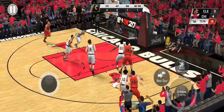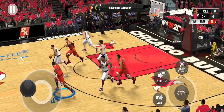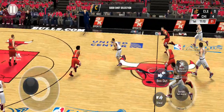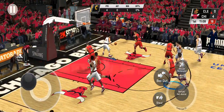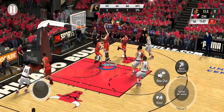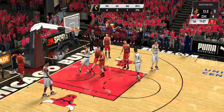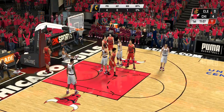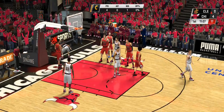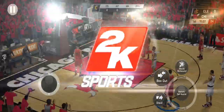Beyond the arc. Porter pulls it in. On defense, Chicago. 4-point game. Number 10. And two free throws coming up as he misses that one. Throwing the whistle and out of bounds out there. It's his first free throw.